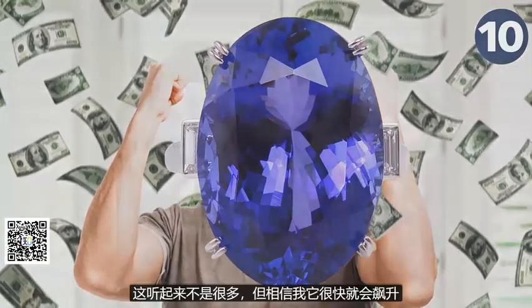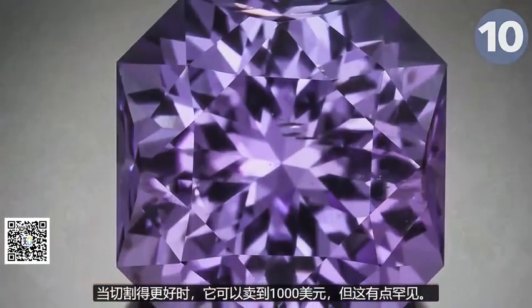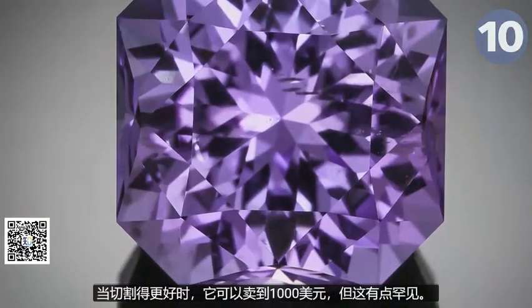trust me, it skyrockets quickly. When cut better, it can sell for up to $1,000, but that's a little bit rare.